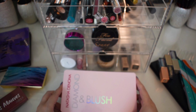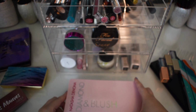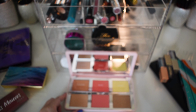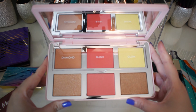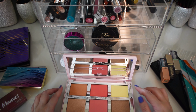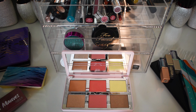Moving on to the Natasha Denona Diamond and Blush palette. I love that packaging. It's really beautiful. But it's the same concept. It has several of the creams and powders in it. Lots of variety here. I love how she has this little separator so that you don't mix your creams and your powders in the palette. It's a very nice palette. So let's see if we can get you some swatches here.